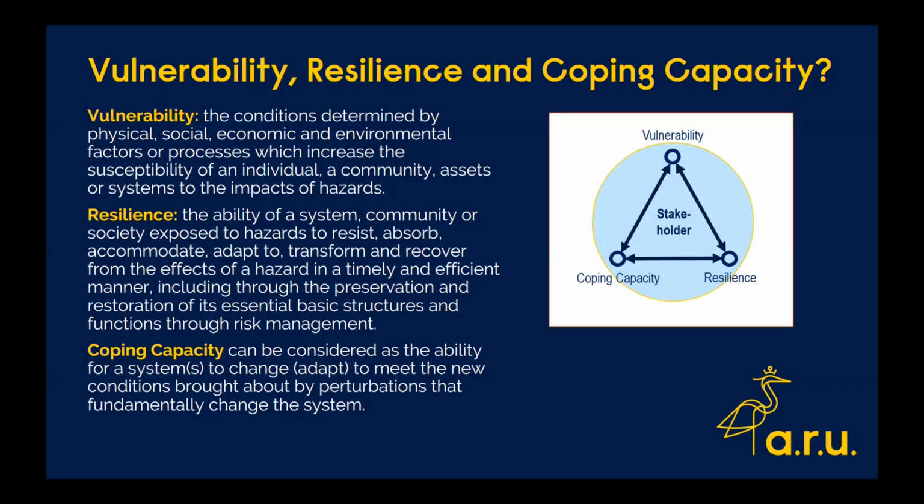So what does that mean to a stakeholder? What does that mean to a household? What does that mean to a business? What does that mean to a policy group? Well, we need to understand vulnerability. We need to understand resilience, and we need to understand coping capacity against a hazard. We know from history that they are all interrelated, that they are not independent activities, but that they are interconnected. And each stakeholder has its own perspective on each of those.